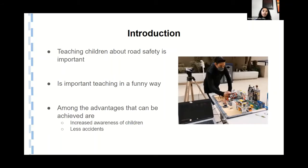Teaching children about road safety is important because when they are going to cross the street, they don't look both ways or that kind of thing. So it's important to avoid an accident or anything that could turn out badly. It's also important to teach it in a fun way because they don't pay attention for a long time, so we need to keep their attention. Among the advantages that can be achieved, there is increased awareness of children and fewer accidents.